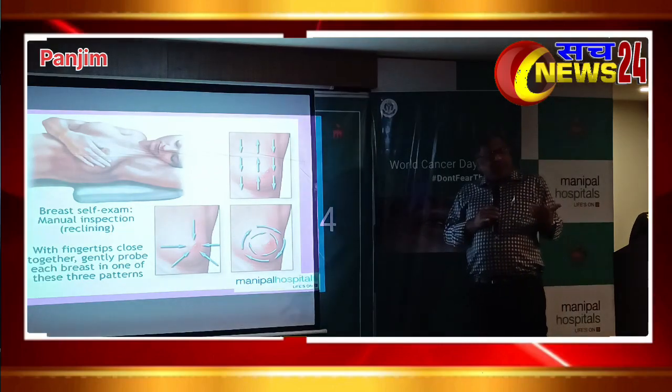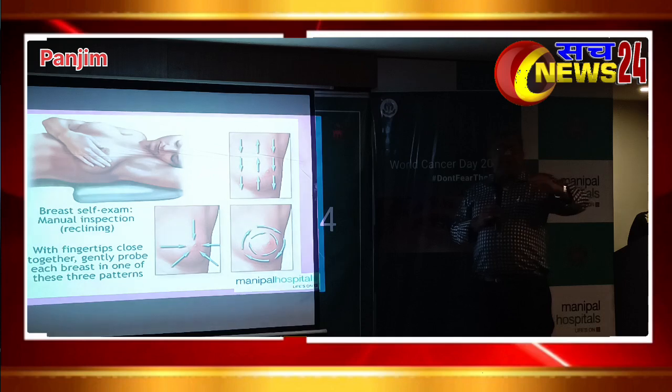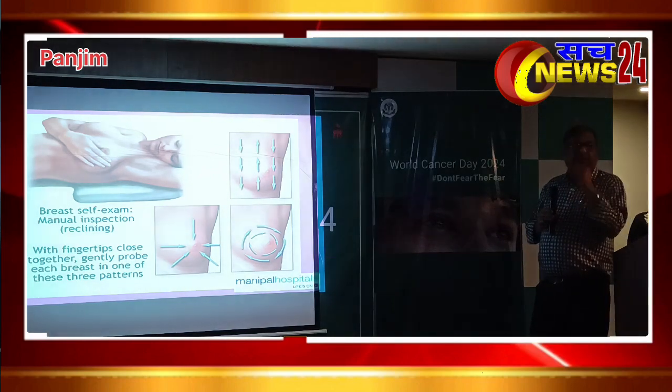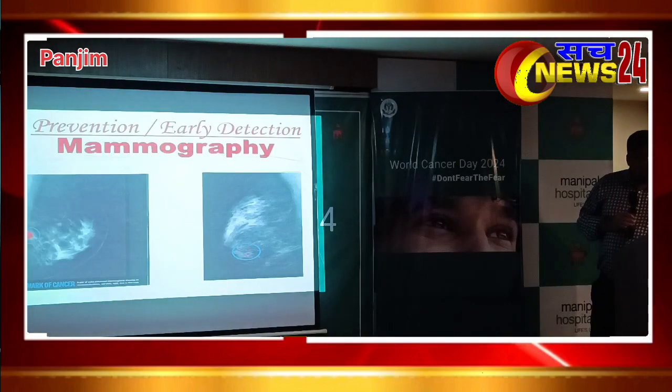So the first 2 or 3 times you will feel that this is a normal breast. Then when some change occurs, you will know that there is something, that this time I felt something new, so I must come to the doctor immediately. Then you can come to the doctor, or maybe once in 6 months or so.